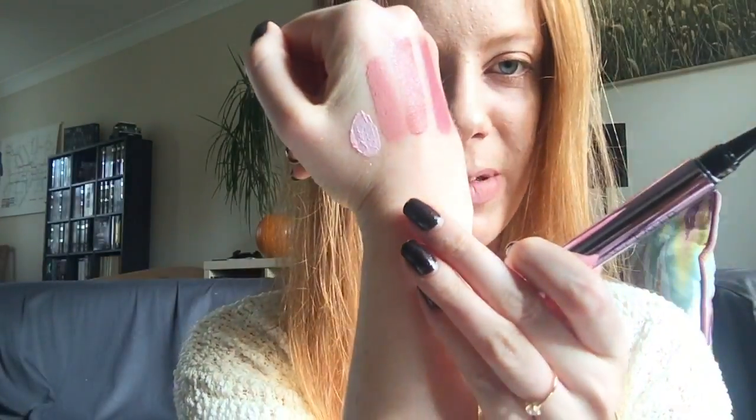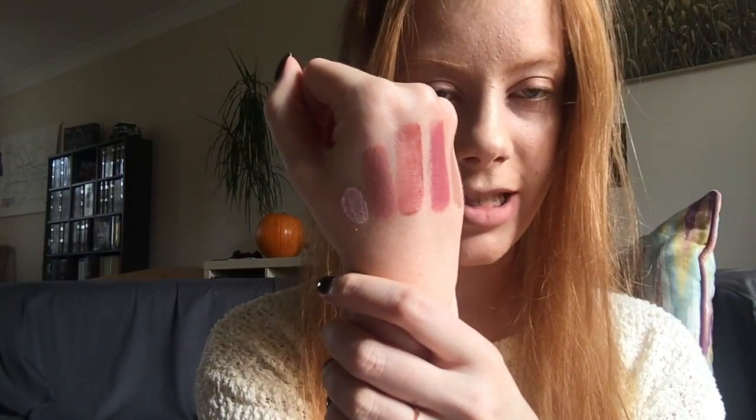One thing I will say about this is it is a lot more purple than I thought it would be, but luckily it does blend into the skin really well, so it doesn't leave anything behind. In terms of actually how much coverage it gives you, I'm not too sure, so I probably need to try it out for a bit longer.